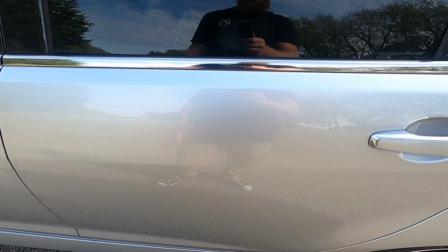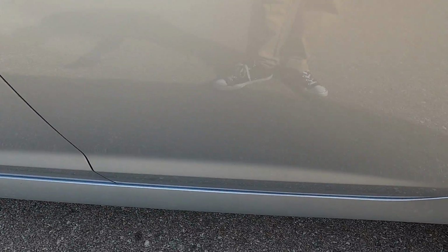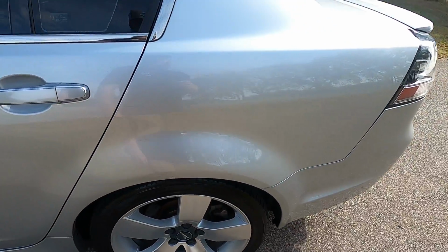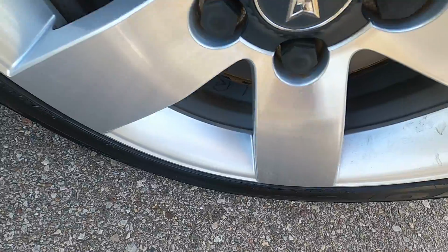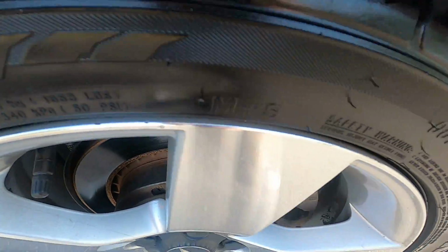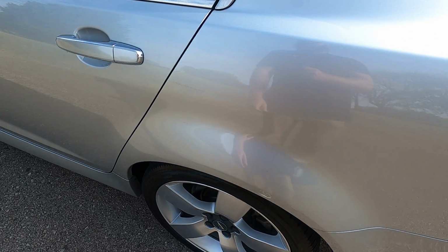Going over the rear driver's side door. Small chip in the middle. Overall looks pretty good. Rear driver's side wheel and tire. A little bit of chipping on the lip on part of it, but really not significant. Overall looks really good.